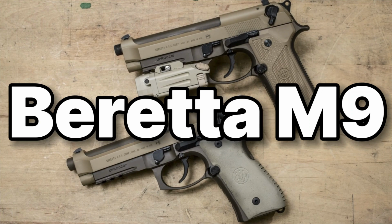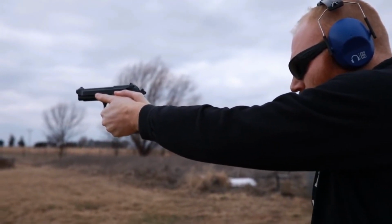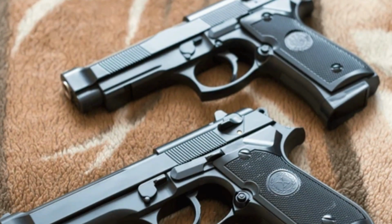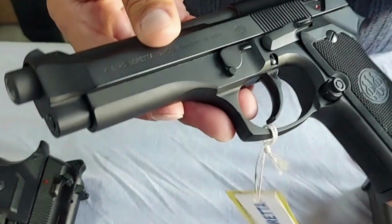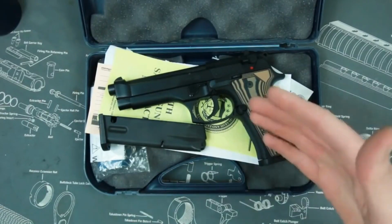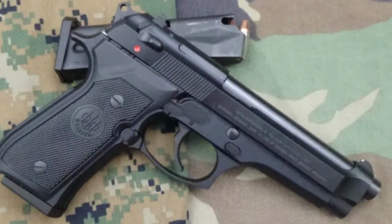Number 2. Beretta M9. The Beretta M9, which stands for Pistol, Semi-Automatic, 9mm, M9, is the name given to the Beretta 92F's semi-automatic handgun that is utilized by the U.S. Armed Forces. The United States military accepted the M9 as their service handgun in 1985. In the 1980s, the 92F emerged victorious in a competition to replace the M1911A1, the main sidearm of the U.S. military.